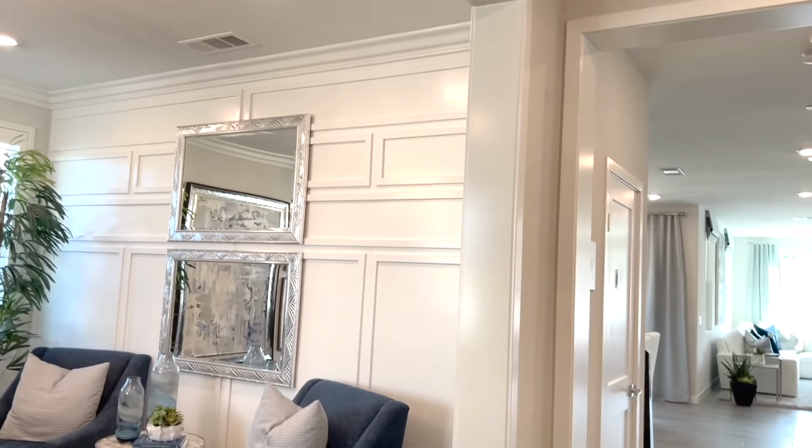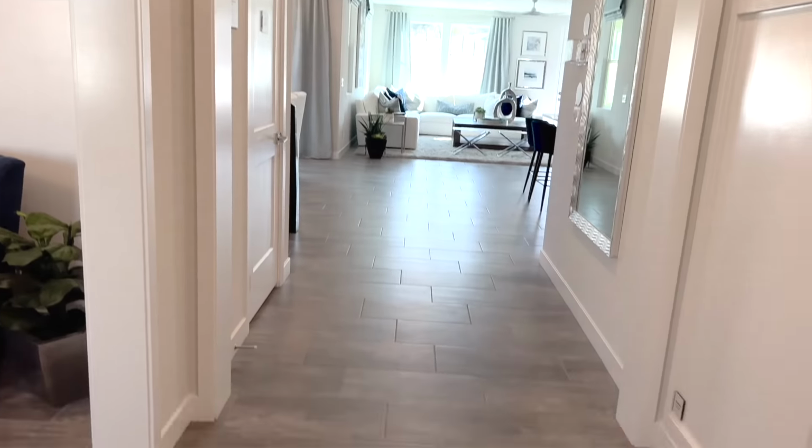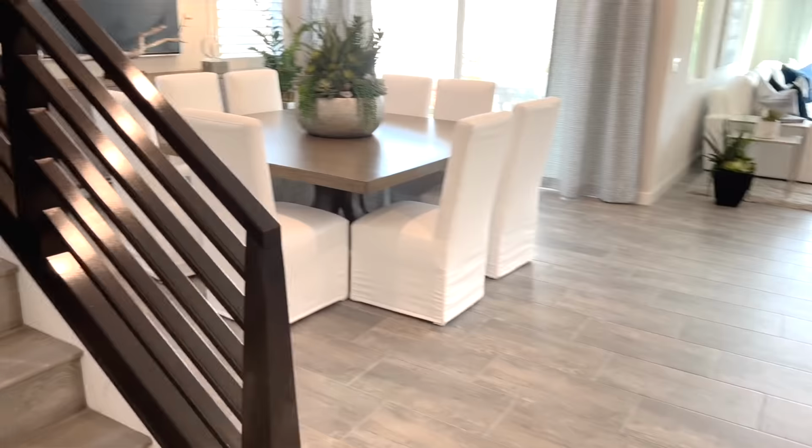In the entryway, you have the molding, the wainscoting on the wall. This porcelain floor, it's not too dark, it's light, and it's made to look like wood. It is laid in a brick pattern.